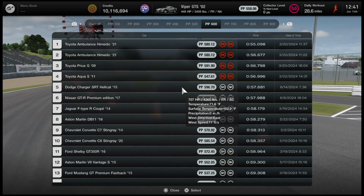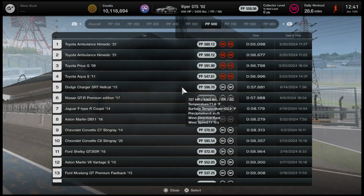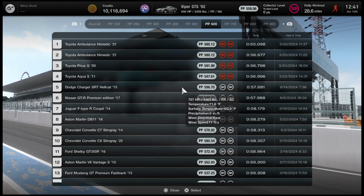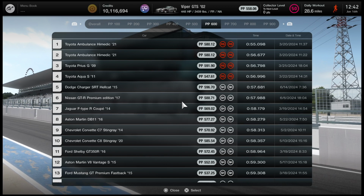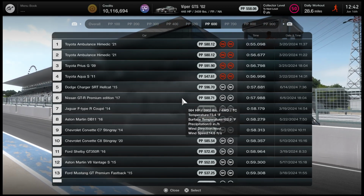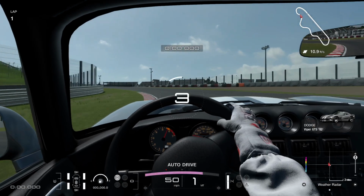Is it going to be able to pop out a 57 second? I don't know. We are underpowered compared to the Hellcat, with the Hellcat having 707 horsepower. But let's also consider we are significantly lighter than it, almost 1,000 pounds lighter, and a little bit over half the horsepower. The GTR had about 564 horsepower, and that one might be closer when it comes to its times. But anyways, let's go ahead, hop into the lap, see what we can do.